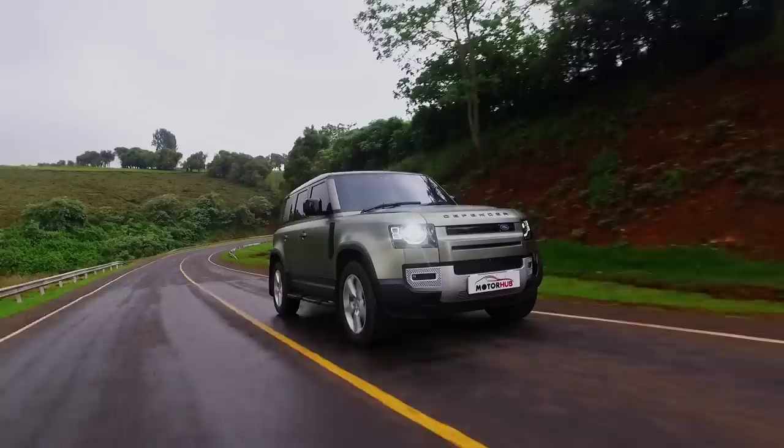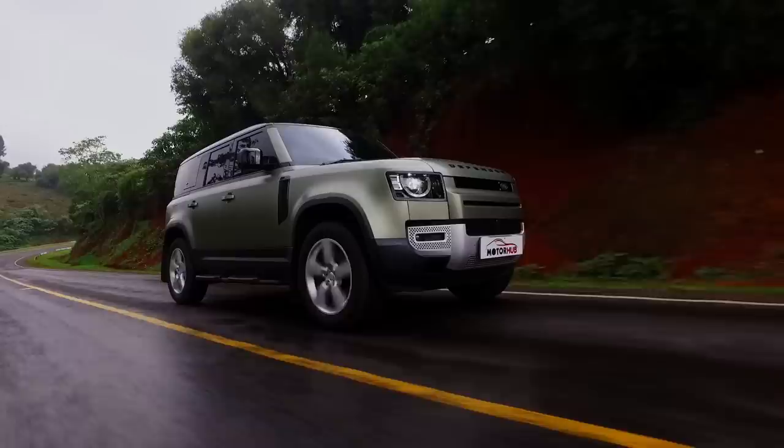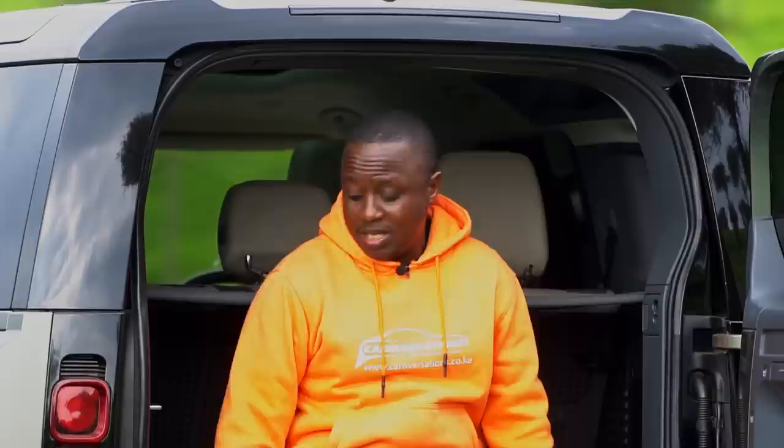So the person buying this vehicle would not be buying it for practicality or utility. They would be buying it for prestige, because I doubt anyone would be willing to take this vehicle to places such as Lokichogio unless you have a lot of money. But anyway, 23 million is the price tag. From where I come from, 23 million would buy me two trucks, a double cab, and probably a tipper.